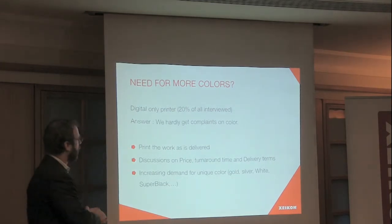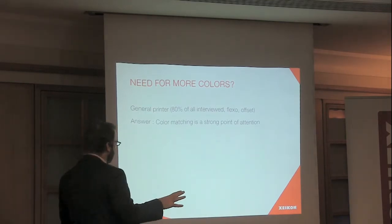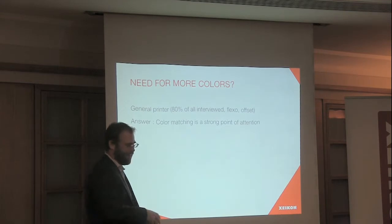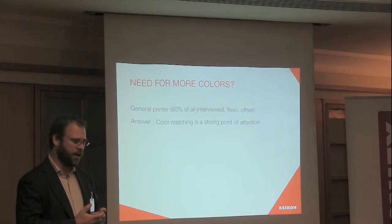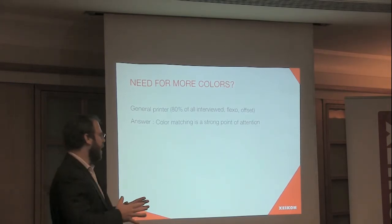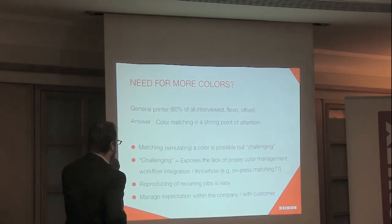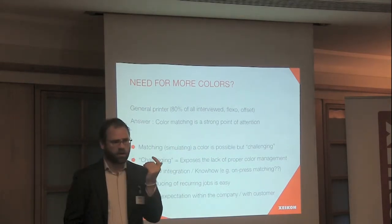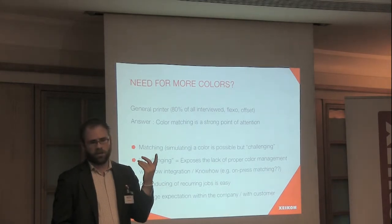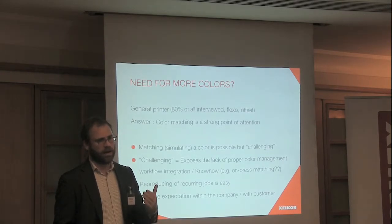Now, if we look then to the other part of the printers that we talked to, then we got a totally different answer. And I tried to put it politically correct in the sense that their answer was more that color matching is really something that requires a lot of attention, where they really have to spend a lot of time. And if you look to the reasons behind that, you see that as soon as they start working with digital printing, after a while they start to realize we're never matching a color. And indeed, in digital, it doesn't matter what technology you have, you will never match a color. You will always simulate the color. You will try to match a color.